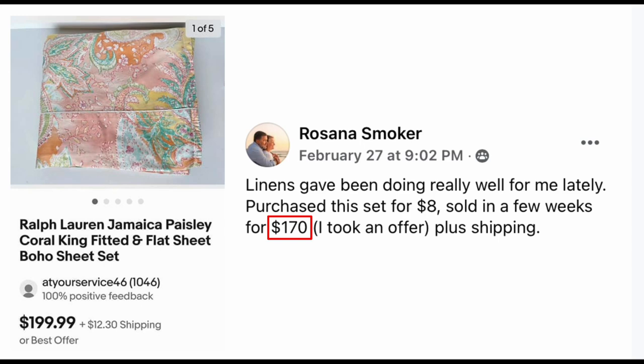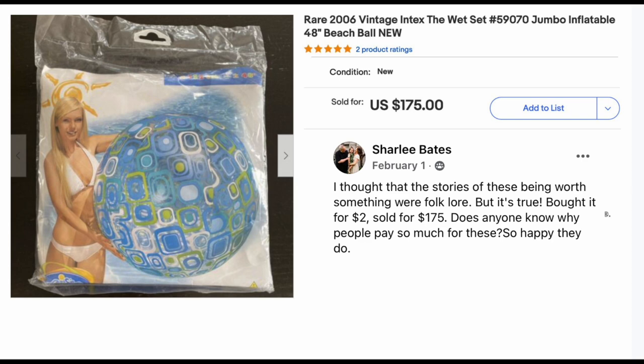Purchased this set for $8, sold in a few weeks for $170 plus shipping. And here we have another Ralph Lauren print. Jamaica Paisley Coral King fitted and flat sheet. $8, sold for $170. Charlie Bates: I thought the stories of these being worth something were folklore, but it's true.